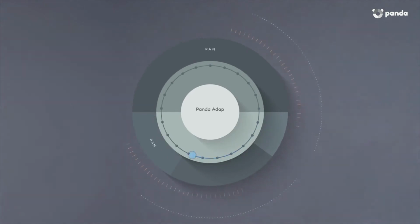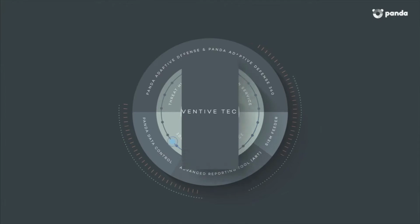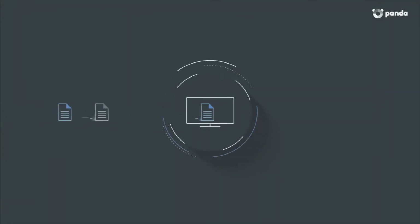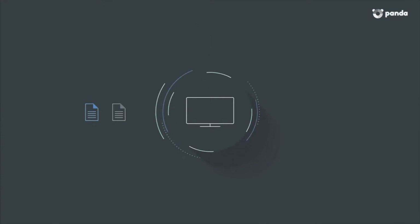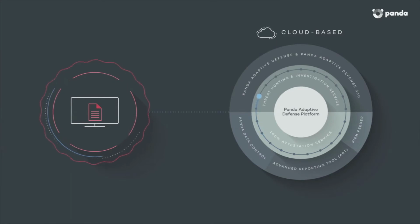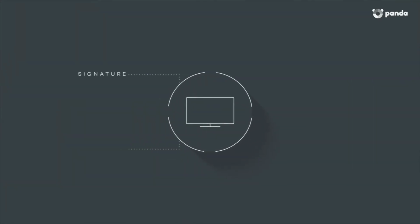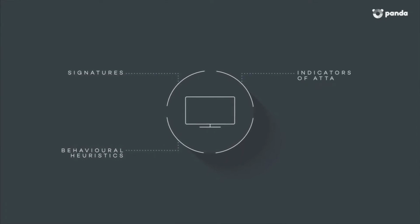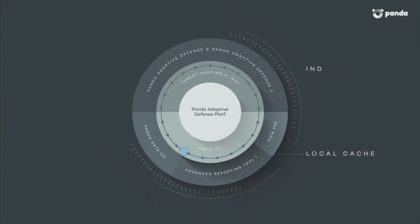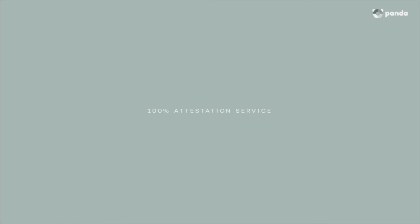This is a simple diagram of how Panda Adaptive Defense technologies and services work together to provide a new protection paradigm. Panda Adaptive Defense classifies all executable files at the endpoints and allows only those that can be trusted to be executed. But prior to an execution, there are a number of technologies which work to determine locally whether a file is good or not. These are signatures, behavioral heuristics, known indicators of attacks, and a local cache, among other things. If these technologies don't detect anything, then the file is classified by the 100% attestation service.